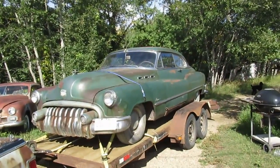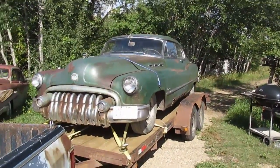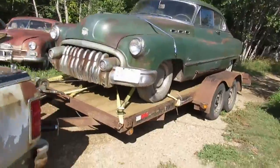Just kidding. So, let's unload this baby and get it in here somewhere. Just slightly running out of room here.